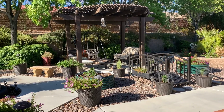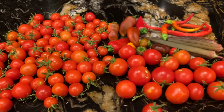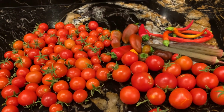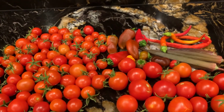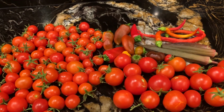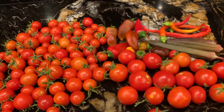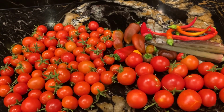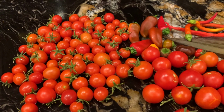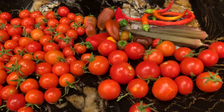That's my garden diary. Today is August the 2nd, and this is what I got out of the garden. It's about 7:30 at night. It's 100 degrees, and it's probably 40% humidity. It's not a pleasant feeling here. We're just not used to any kind of humidity, so it really makes it rough on us.